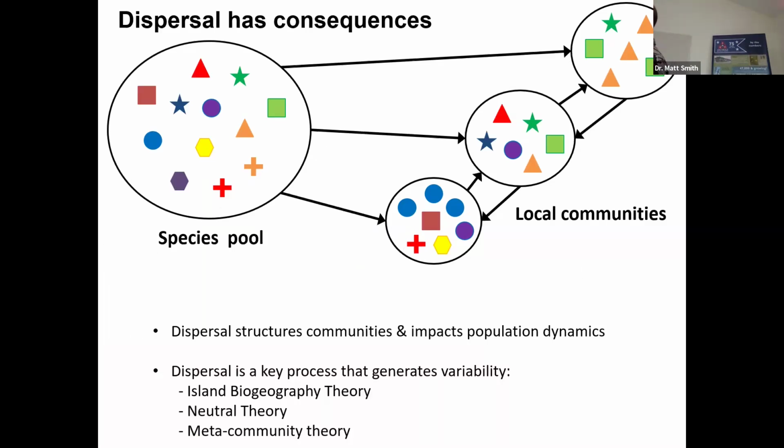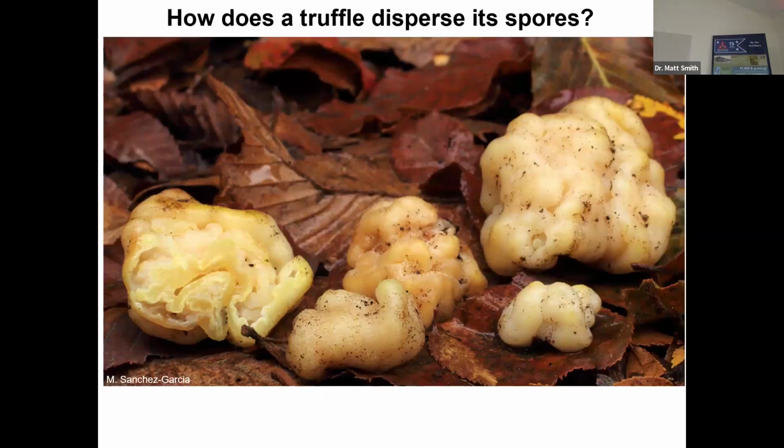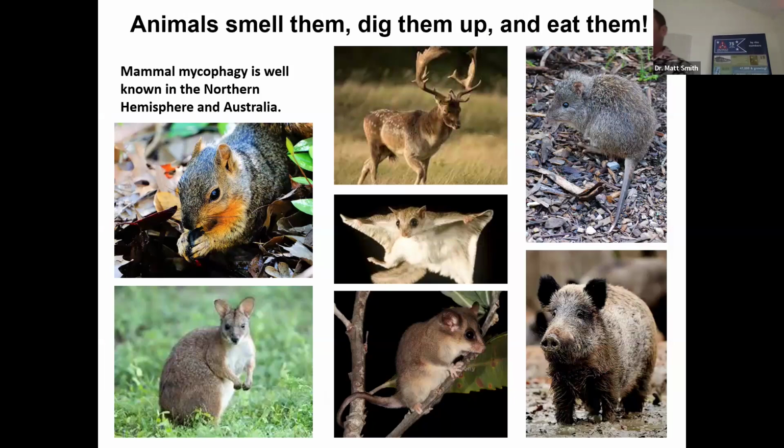just like it does in plants and animals. There's impacts on population dynamics, and certainly choose your favorite theory. Dispersal is going to be a really important aspect of what's happening in those theories. And we know that this has been shown also for ectomycorrhizal fungi, where if you look at the distance from the forest and the species richness here, you find these very strong patterns of dispersal limitation. And so dispersal controls what happens downstream. But then in Southern South America, we have things that look like this. So how are they getting around was one of the big questions that I had after going out in these forests.